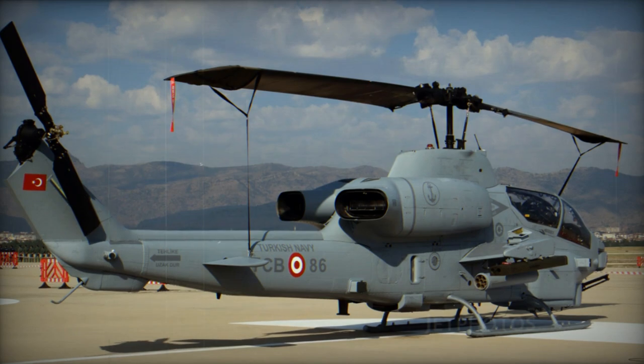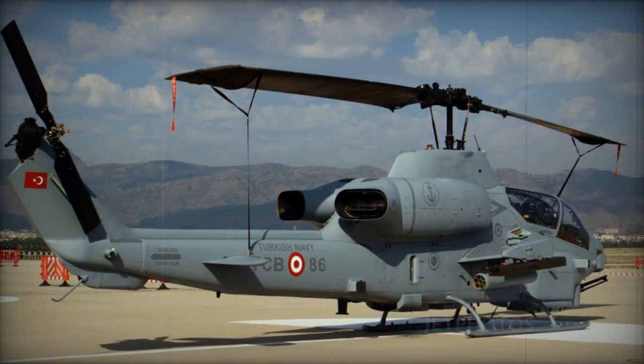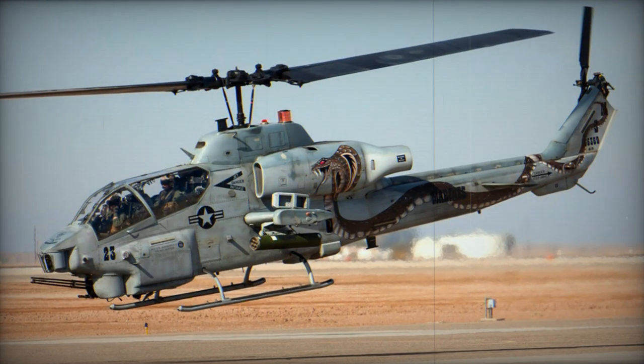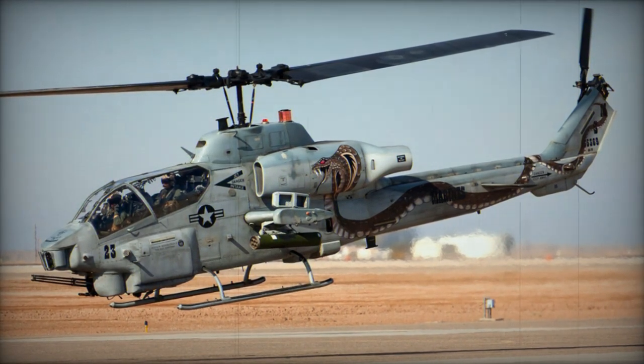Several AH-1W Super Cobras are undergoing upgrades to the AH-1Z standard. This version is projected to remain in service well into the 21st century.